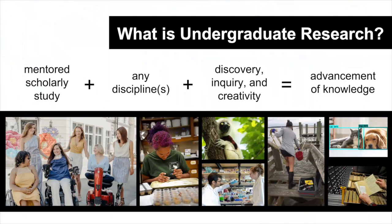But in general, undergraduate research is a mentored scholarly study. It is overseen by a researcher who might be a faculty member or an expert in a discipline. It can occur in any discipline, from engineering to the arts to the social sciences. It's really about discovery, inquiry, and creativity. It's about asking those essential questions that you have, or those things you want to explore and know more about, or those problems that you really want to solve. In the end, research is truly just about advancing knowledge in a discipline or multiple disciplines.